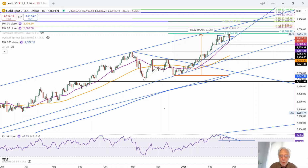All right, we've got some bearish price action on gold that could indicate at least a temporary top.